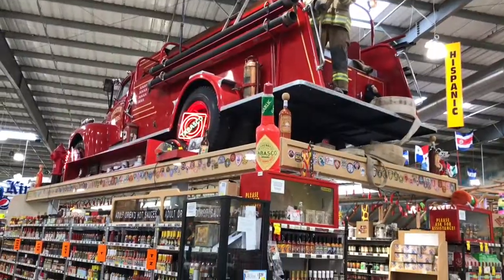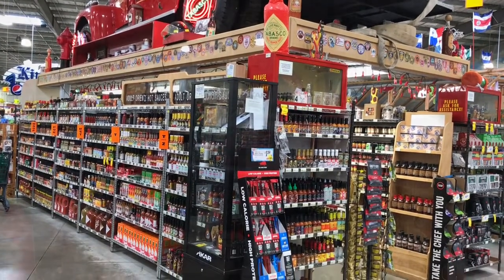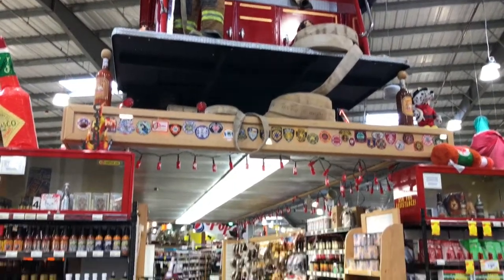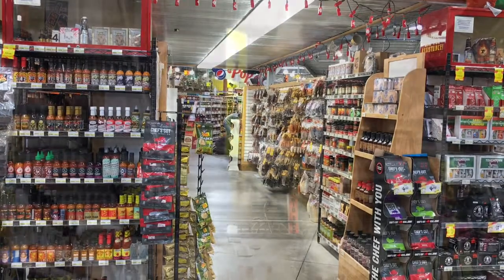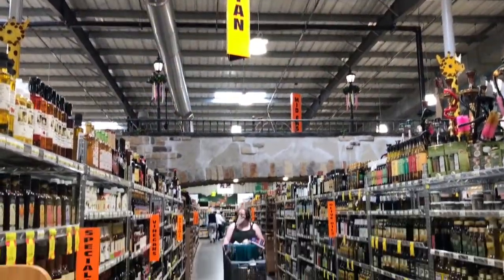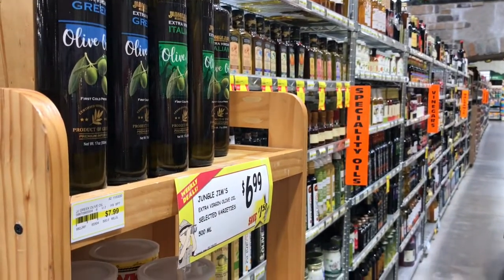The fire truck is where you're going to find the hot sauce section, all alphabetized A through Z. And inside you can find assorted dried chilies and different merchandise as well. In the Italian section, they have an endless wall of olive oils and vinegars.